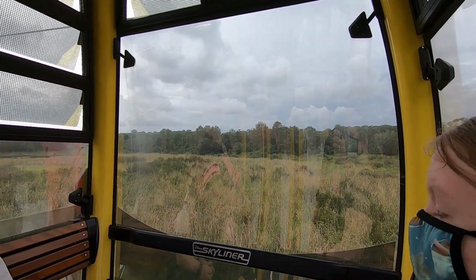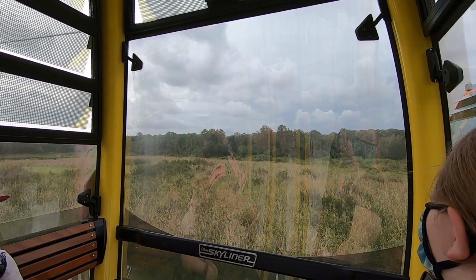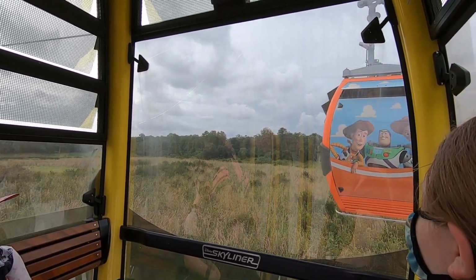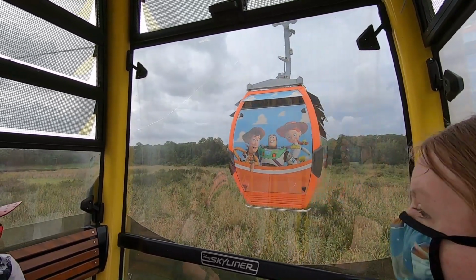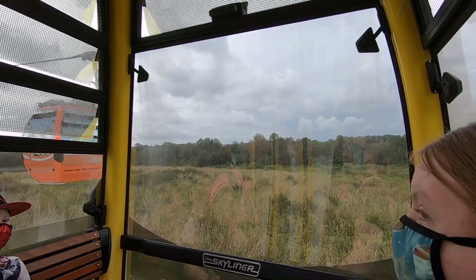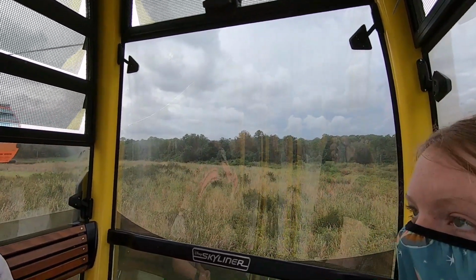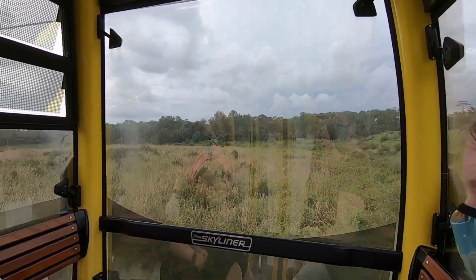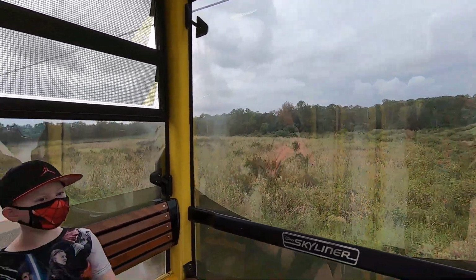And we're slowing down. No, we're not quite stopped. No, we're moving. There's this car moving by. See, slowly moving. Just going very slow. Over the swamp, the grassland. Imagine what it would be like if you stopped on here.